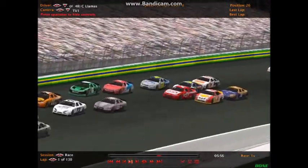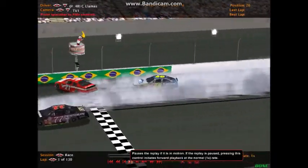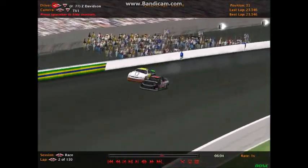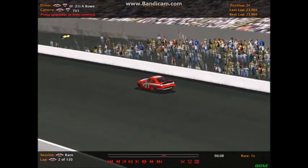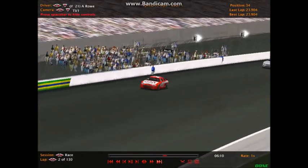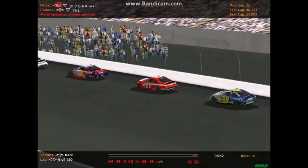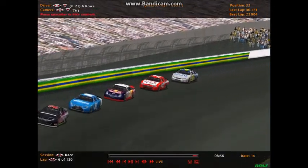Here's a look at what exactly happened. Rowe gets turned by Monaco, and Lamas, Freeze, and Davidson were collected. Freeze would fall out of the race, and I believe maybe Lamas and Rowe did. I'm not sure about that. Rowe looks like he can continue, though. Lamas would, however, stay in the race, to my mistake. However, these cars are damaged.